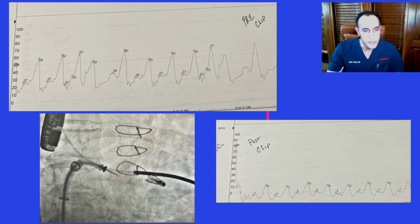There is good observational data that showed a significant reduction in the LA pressure, more than 50% to baseline at the end of the procedure, is a good predictor of excellent outcomes with mortality benefits, regardless of how much MR reduction you achieve on the color flow. So this is a very important confirmation of the successful clip deployment, with the reduction of the LA pressure more than 50%.